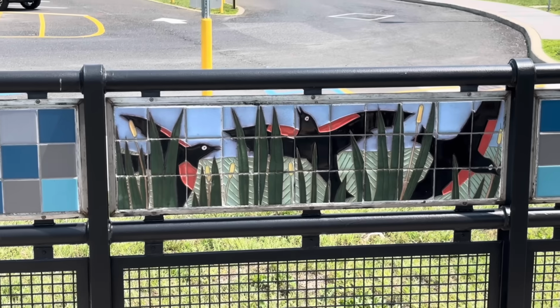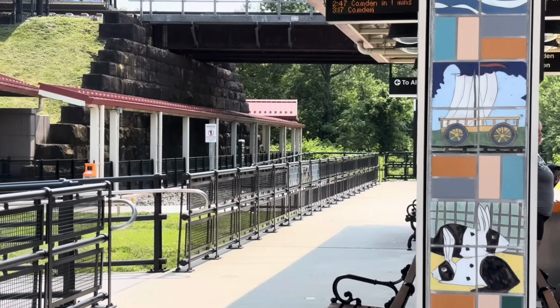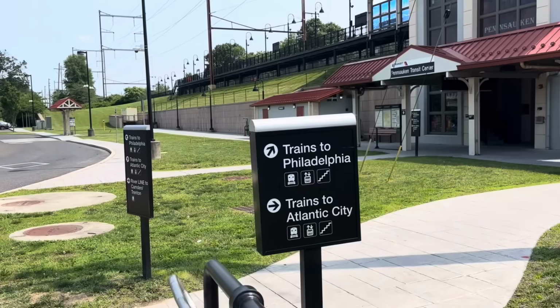I've never been on the Atlantic City line before. It's the only line out of Philadelphia instead of out of New York. Newark, Hoboken, Secaucus, you know what I mean. And I think if I do a full video about the Atlantic City line, it'll be to actually go farther, like to Atlantic City, because this is just a short ride. But I'm still really excited to cross a new line off my list, and it's going to be another 20 minutes before it gets here.